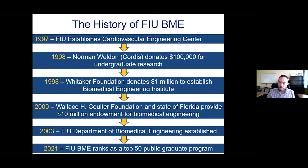to allow us to begin doing undergraduate research. And we've been very fortunate since then to grow an endowment, starting with a donation from the Whitaker Foundation to establish a Biomedical Engineering Institute. And then later, which was really transformational for our department, an endowment that was started by the Wallace H. Coulter Foundation with a gift from the state of Florida, gave us a $10 million endowment that in 2000, 3 years later, we used to start our department and became the Department of Biomedical Engineering.